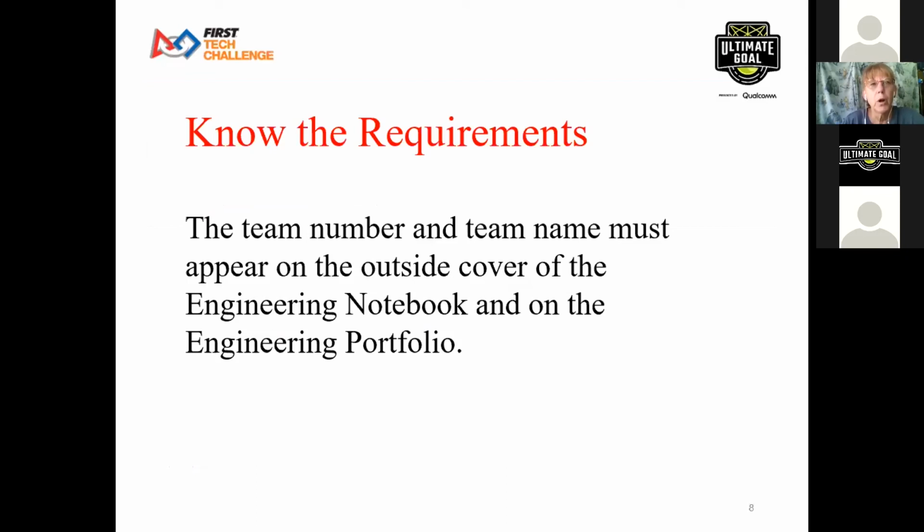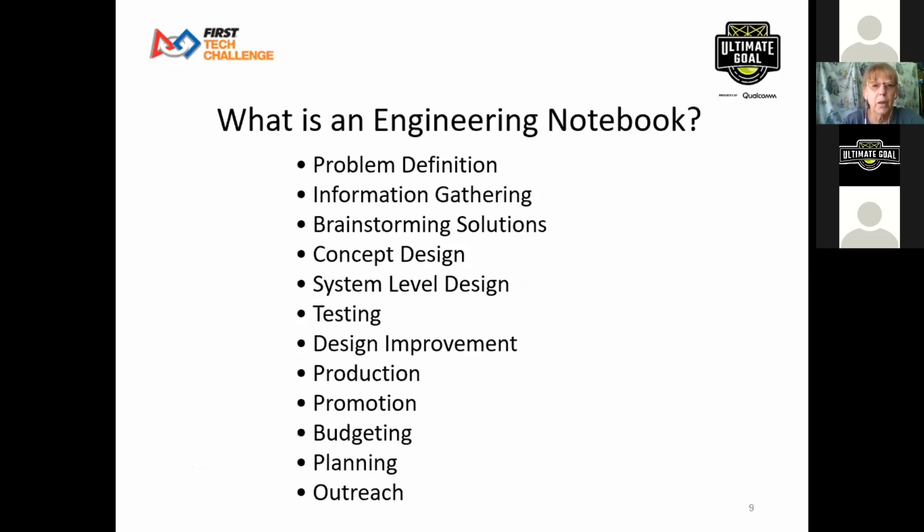Okay, the requirements. Last year there were several specific requirements. This year the only thing listed in the manual is that your team number and team name must appear on the outside cover of both the notebook and the engineering portfolio. That's literally the only thing listed as a requirement. However, there were several suggestions, highly recommended, which I would pay attention to.